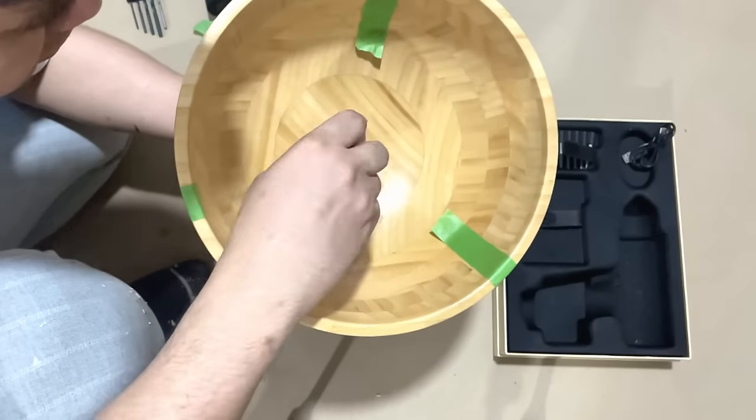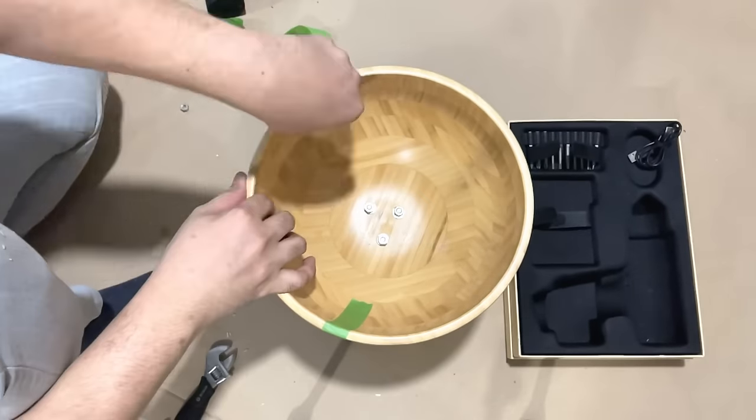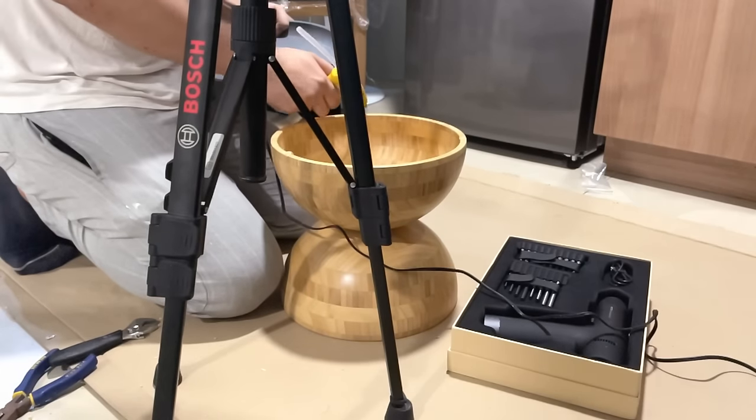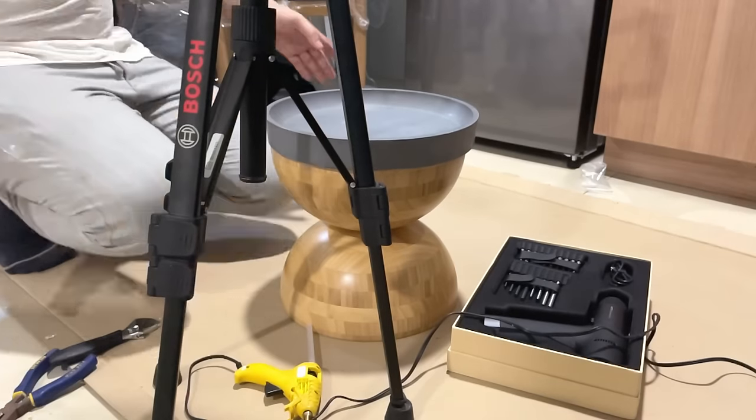The third DIY project is my favorite. It's an aesthetic stool made of two salad bowls joined together and a cement tray lid. It looked so good and at the same time, multifunctional.